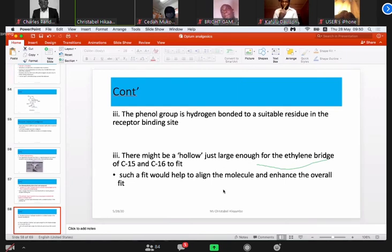Then the fourth interaction proposal, which they came up with, was that there has to be a hollow shape on the receptor, which should be able to accommodate that ethylene bridge. The ethylene bridge is the bridge that we have, where we have that ether bridge. So they're saying this receptor needs to have this hollow where this ethylene bridge should be able to fit in for the molecule to interact well with the receptor.